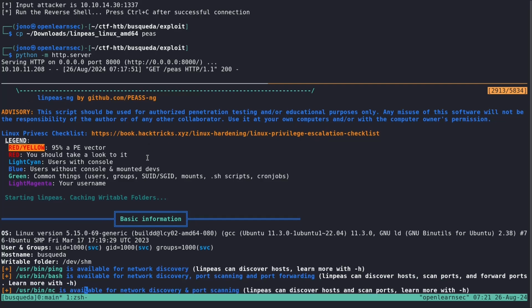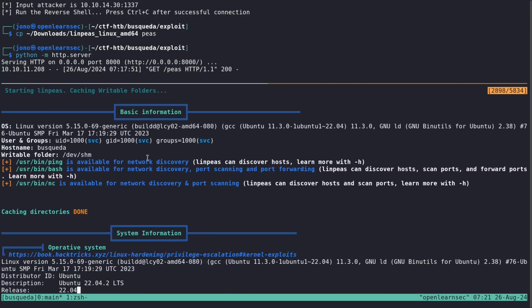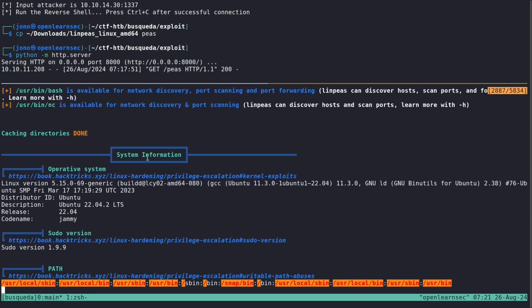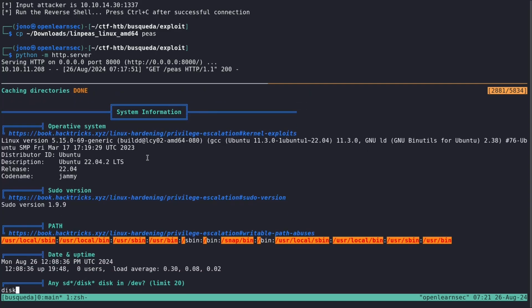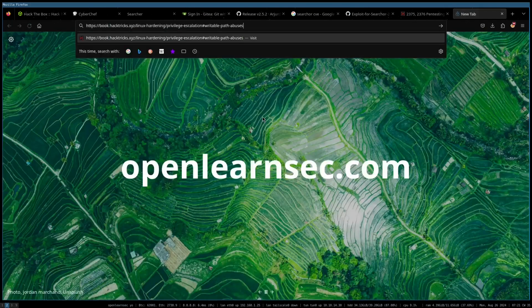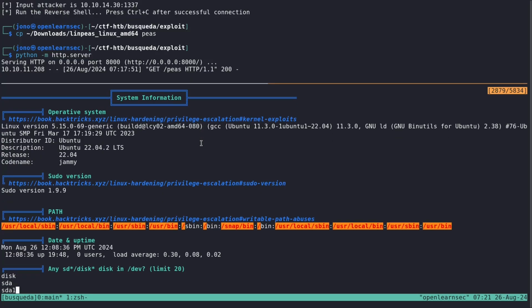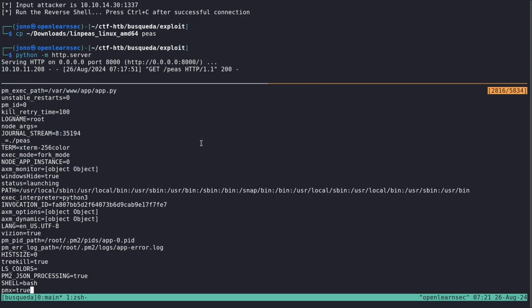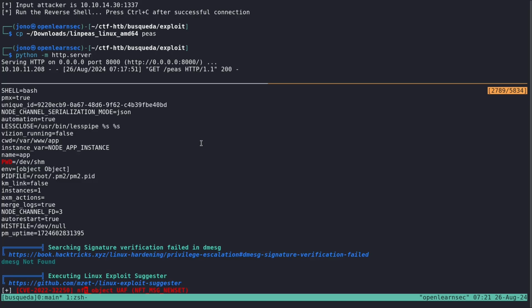Oh, netcat is available. Nice. So I'm wondering why it's calling this a PE. Writable path abuses. Okay, grab that for later. Environment variables we've already looked at.